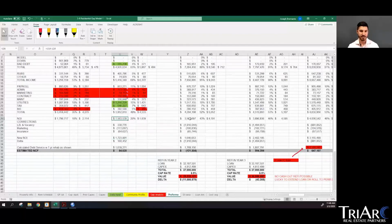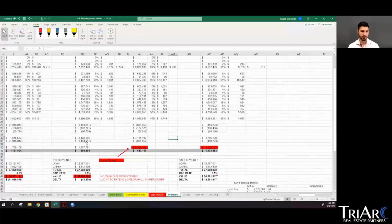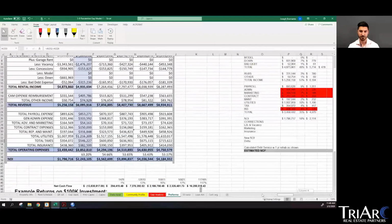But then the second year is when it really takes a doozy. NOI of 3.6 was the syndicator's projection. We're projecting 1.6. Not good, almost a $2 million spread there. Same for years 2 through 3: 1.5, $800,000, and $400,000 spreads throughout those years.